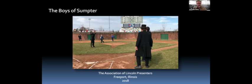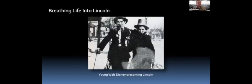One of the earliest Lincoln presenters was Walt Disney. Even as a young man, Disney idolized Lincoln. Here he is, that's him on the right, with his best friend, I think it's Walt Pfeiffer. Walt made this stovepipe hat out of cardboard, glued on a false beard, and went to his classroom and delivered the Gettysburg Address from memory. The school principal was so impressed with Walt's delivery that every year on the anniversary of the address, Walt had to put on the hat and the beard and go from classroom to classroom to deliver the speech.